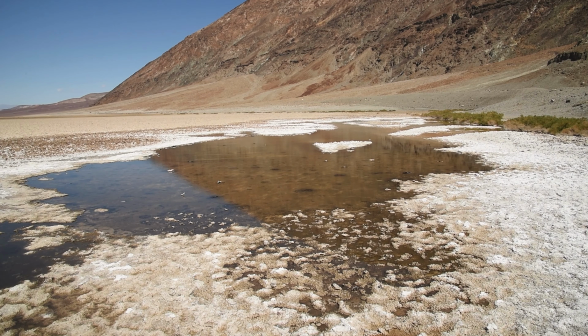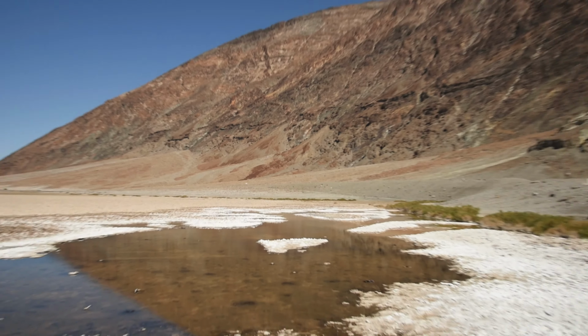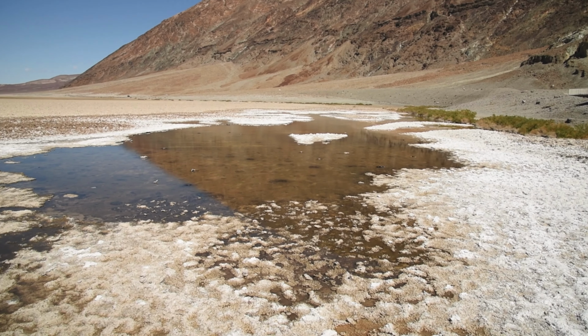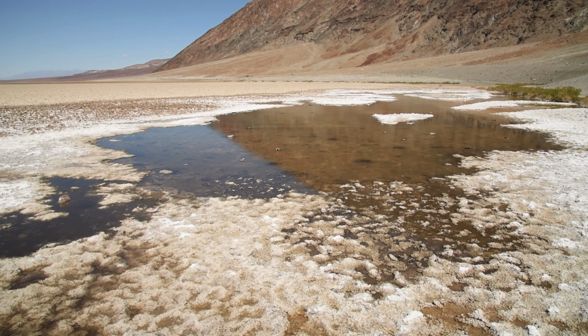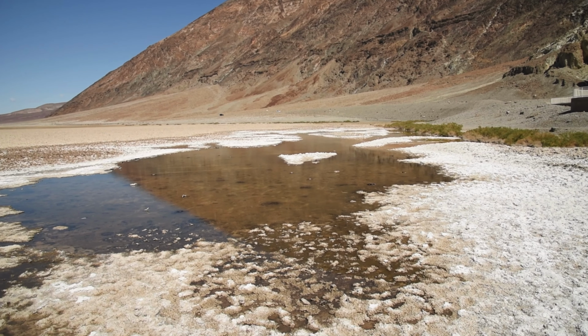And this is Badwater Pool, a system of groundwater fed ponds that line the margin of this area where the playa sort of meets the mountains back there. And it's an interesting place because it's probably the lowest permanent year-round water in North America, and it's found right here in the driest, hottest place in North America. But it is quite salty. That's how it got its name.